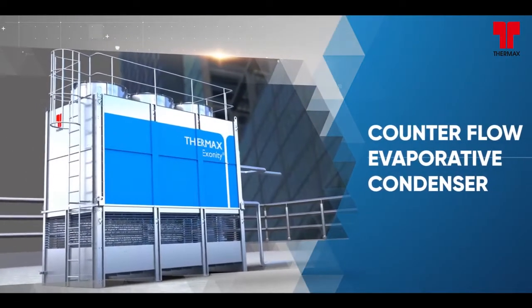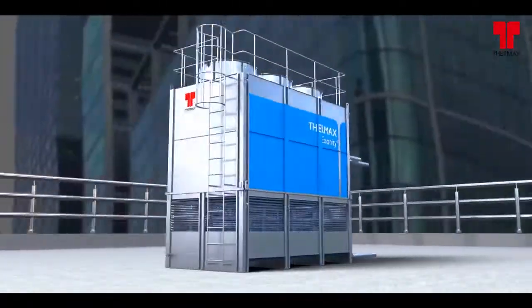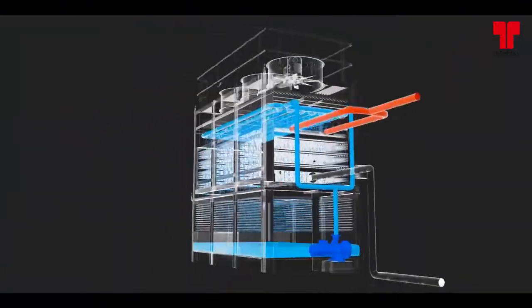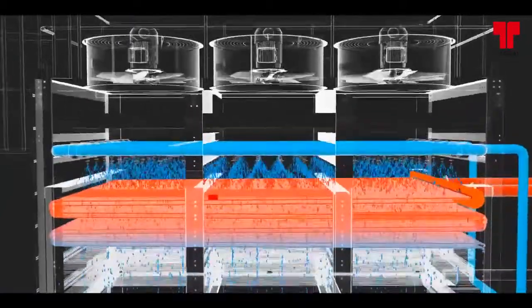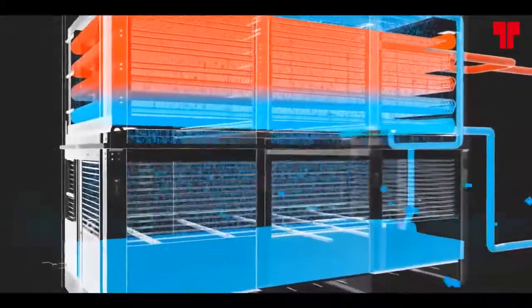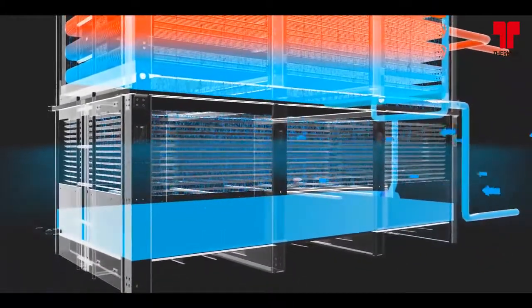Counterflow EVC. In this type of EVC, the refrigerant is circulated through the coil of the evaporative condenser. Heat from the refrigerant is dissipated through the coil tubes. This heat is removed by the spray water cascading downward over the tubes. Air drawn in through the air inlet louvers at the base of the condenser travels through the heat exchange coil at a direction opposite to the spray water flow.